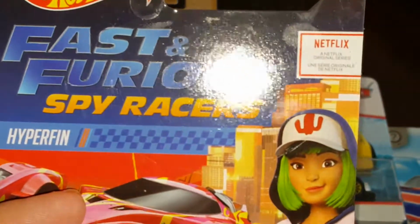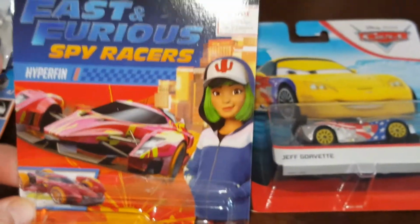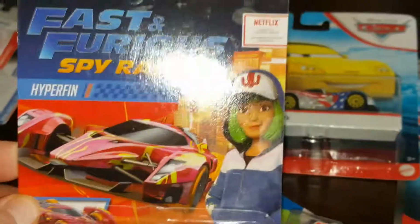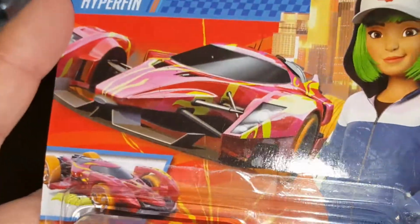And then here is one of the 4 of the Fast and the Furious Spy Racers. I already have these two, but not in this card. I have them in the other, what's called the screen time set. So I think this one's an individual set with only 4 cars. So I might get it, I might not. I might just get the last 2 that I need, which is this one and the truck. I think I saw the truck, but I'm not sure.